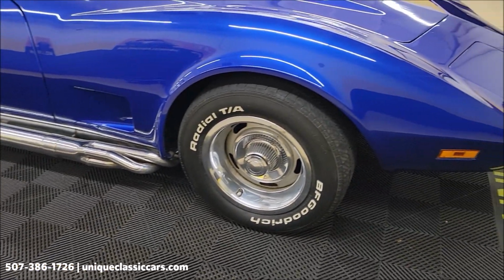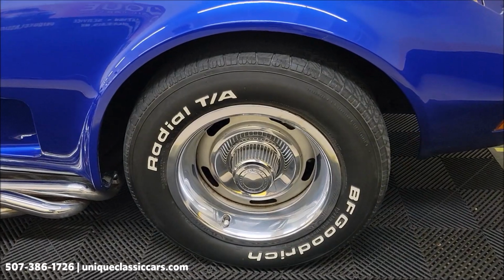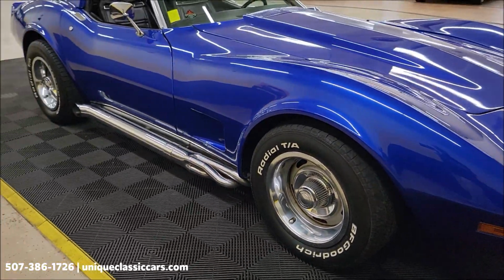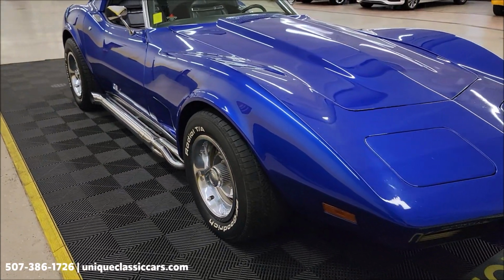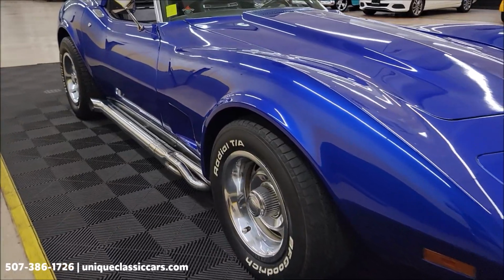Headers right into side pipes. We're going to start it up, let you hear it run. You can see how it sounds. It sounds great with those side pipes, actually. Slotted steel wheels, got those rally style wheels, center caps, beauty rings. Let's take a look down this passenger side.